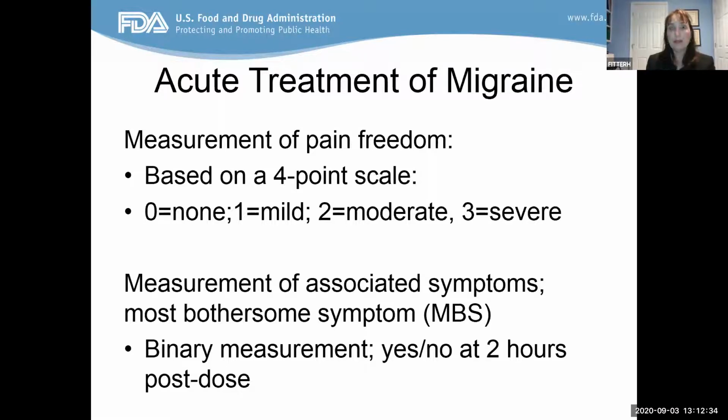In terms of the most bothersome symptom, we ask patients to select whether this is nausea, photophobia, or phonophobia. And then there's 2 ways to design a study to test this. Either patients will identify this at the time of randomization, and then they'll only treat a migraine with the investigational product if it is associated with their most bothersome symptom that was identified at that point. Alternatively, patients can identify their MBS at the time of their migraine, and we just have to be very careful and make sure that it's documented that this is selected prior to taking study drug.